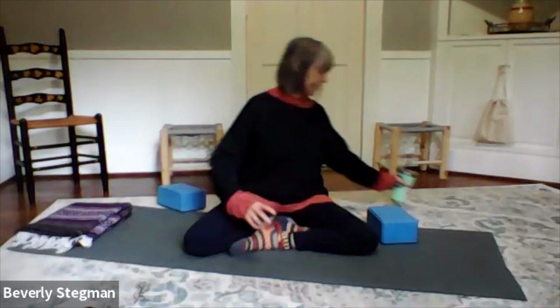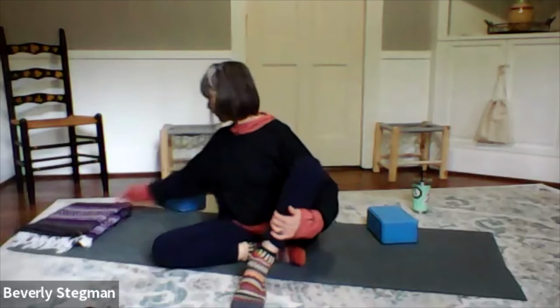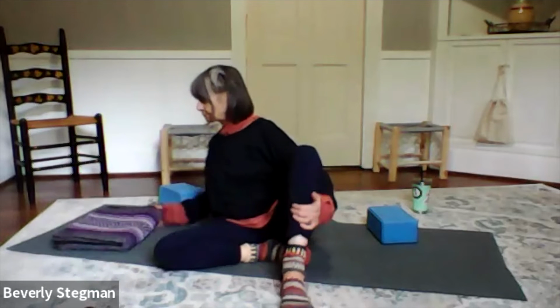We are going to come down onto our backs now, if you can. If you'd rather stay seated, you want to change your leg position frequently, not being in one leg position. I have a blanket here that I'm going to place under my head and neck for support. You want to be comfortable. We're going to do a little bit more with upper body, specifically moving into the armpit and chest region. I want you to be comfortable.